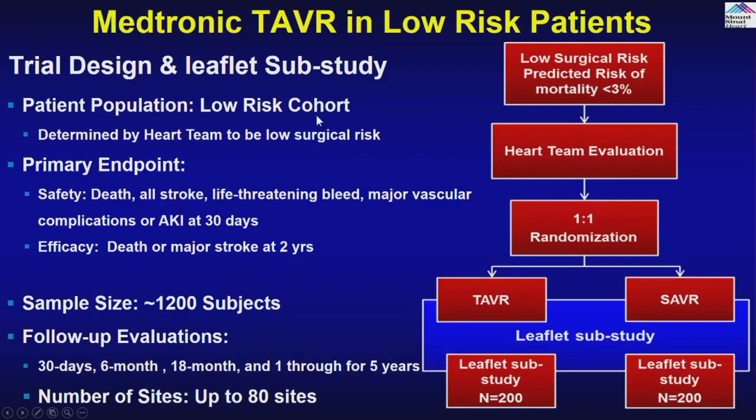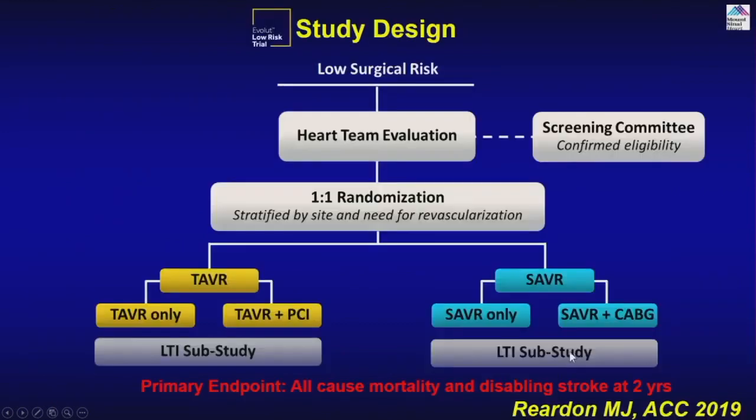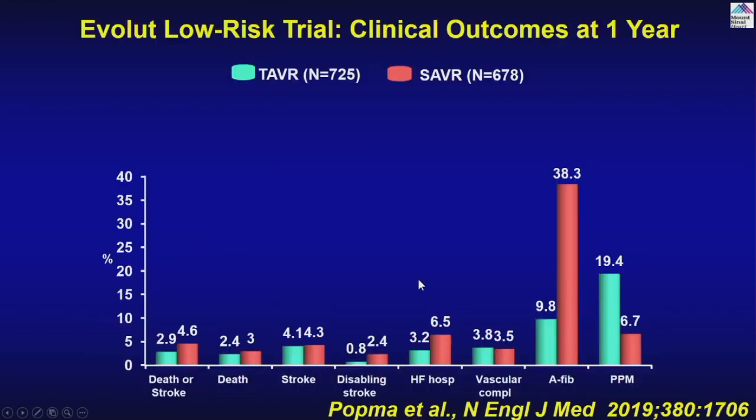This was the CoreValve, a similar design, TAVR versus SAVR, and then they had a sub-study to check what happened to the leaflet. Heart team discussion is very intense when these studies are happening. You have to do echo and CT scan, upload them, then there is a screening committee, and the heart team evaluation happens locally. When everybody has decided that this is the right patient, only then does the patient get randomized to TAVR versus SAVR.